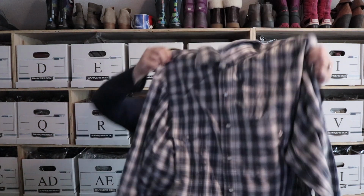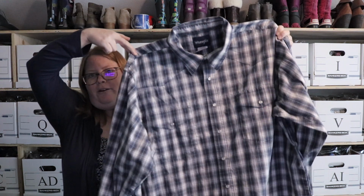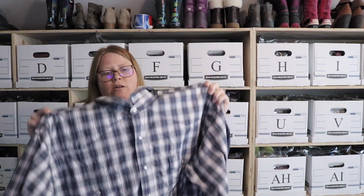I'm just gonna kind of tell you what I bought and then what I think it's gonna sell for. All right, first up, this is a men's Wrangler pearl snap button down shirt. So this is a 3X, which is the main reason I bought it. I've done pretty well with these Wrangler pearl snaps in the past, but especially with it being a plus size, that's gonna increase the value. I think I can get about $30 to $35 for that.